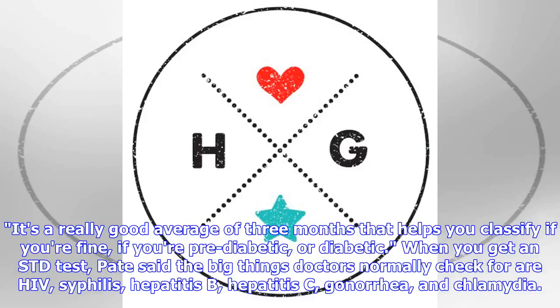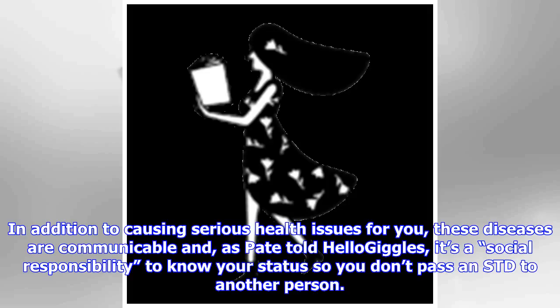When you get an STD test, Pate said the big things doctors normally check for are HIV, syphilis, hepatitis B, hepatitis C, gonorrhea, and chlamydia. In addition to causing serious health issues for you, these diseases are communicable and, as Pate told Hello Giggles, it's a social responsibility to know your status so you don't pass an STD to another person.